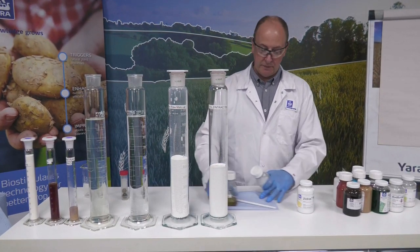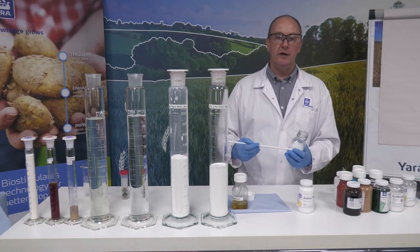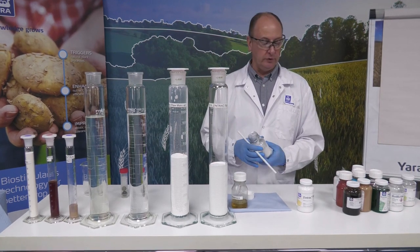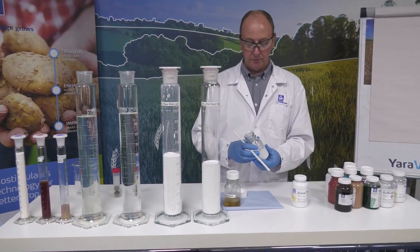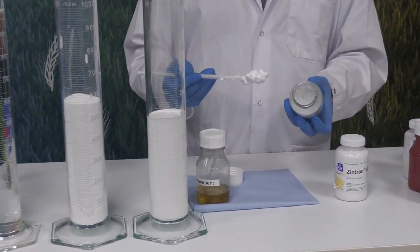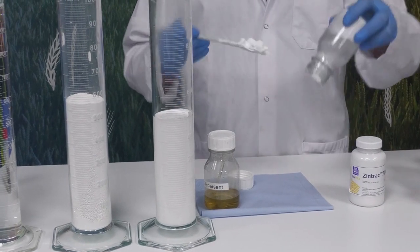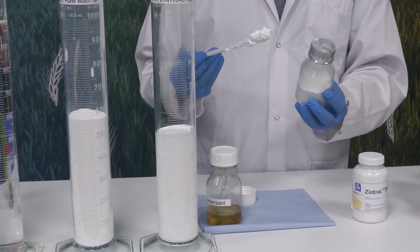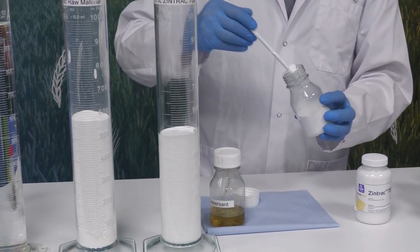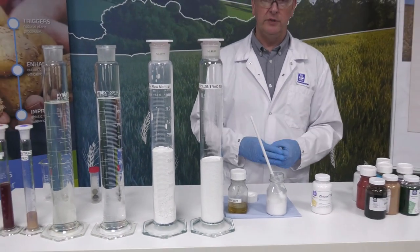And just to illustrate that a little further, if we were to mix together the zinc oxide raw material and the water in the same proportion that we have in the final liquid product, then this is the sort of consistency of mixture that we achieve, a real thick paste. And in that condition, not particularly easy to use. So in that mixture, there is less water than there is active ingredient. So obviously the farmer cannot use the product in that form.